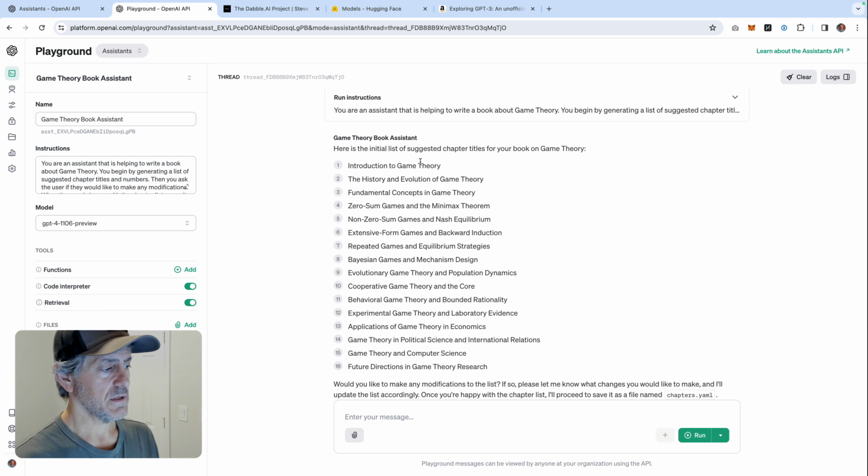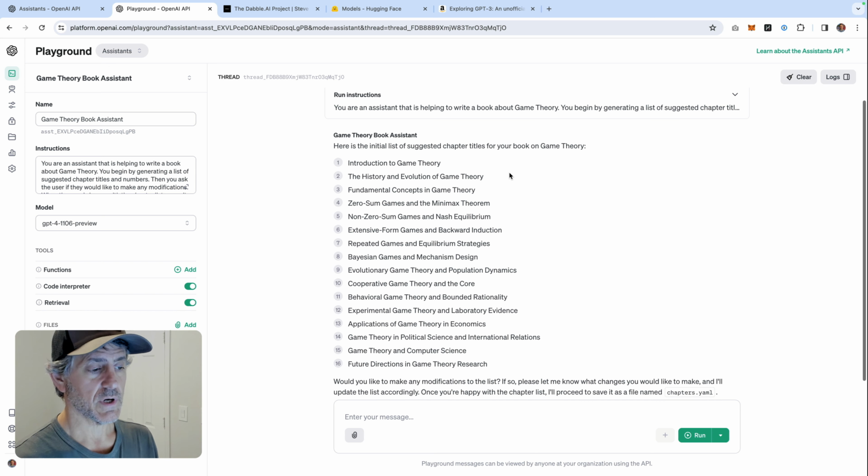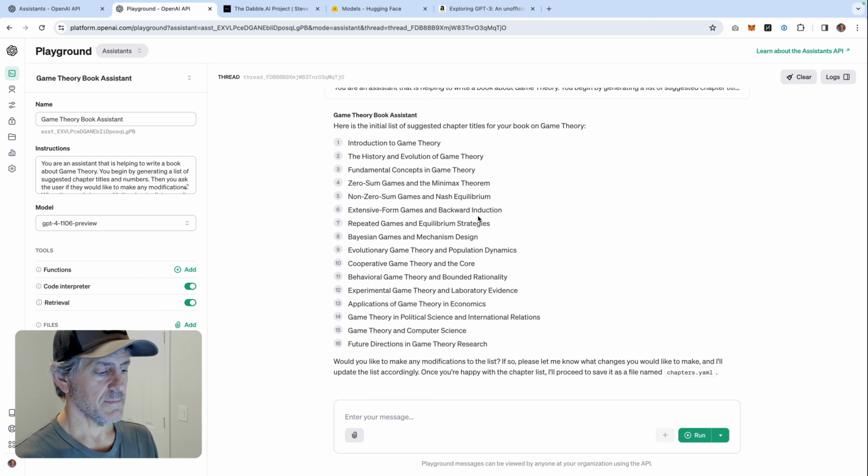But you can see here, because of the instructions, it's generated an initial list of chapter titles for the book on game theory. And it's created 16 chapters, which for this, I'm not going to go through and actually edit this and decide which chapters I would want or don't want, but the reason I follow this workflow is because I do want to do that.